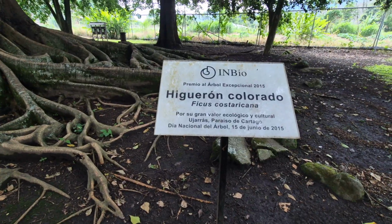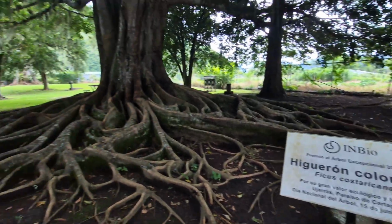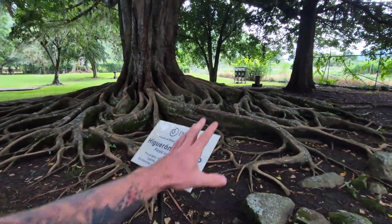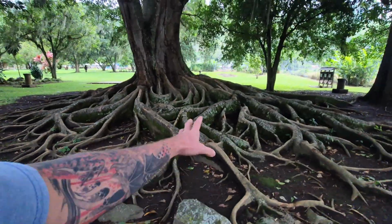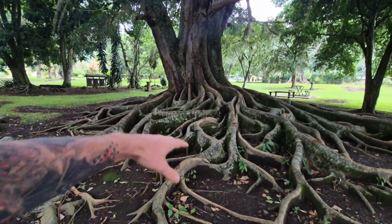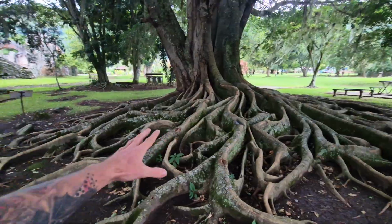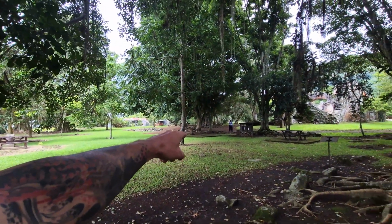So it's a Ficus costaricana. Is that the name of the tree? I don't know if I've ever seen anything like this with such a pronounced root system. I've seen some stuff like this when you go to the rivers, especially at Pozo Los Coyotes. There's sometimes trees and you can climb along the roots. But something like this in the middle of flatland. And there's another one over there too. That is so cool.